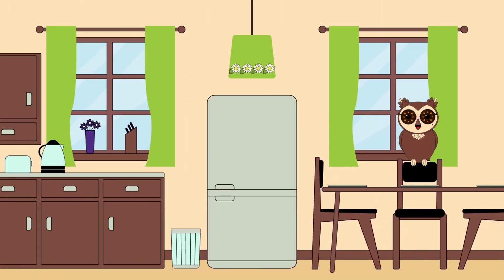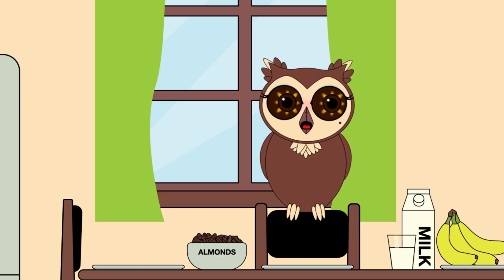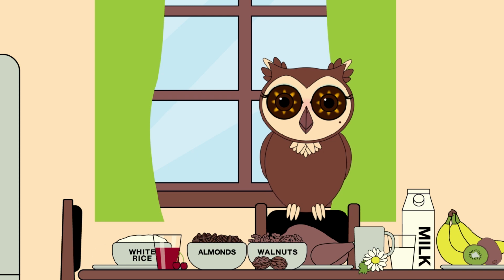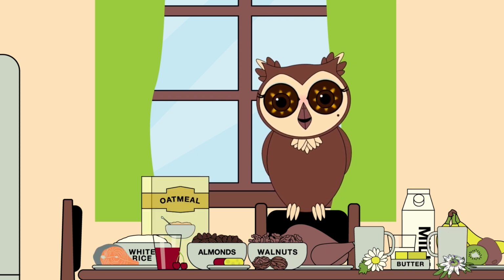This section of the sleep kit looks at diet. Our sleep can be affected by what we put in our bodies. We know some foods can promote sleep and help our bodies create and release melatonin, that hormone we've talked about that's really important for sleep. But also foods with antioxidants and magnesium can help with sleep as well. Foods like almonds, milk, bananas, cherry juice, turkey, white rice, kiwis, chamomile tea, walnuts, fatty fish, passion flower tea, dairy products, and oatmeal can all help with sleep.